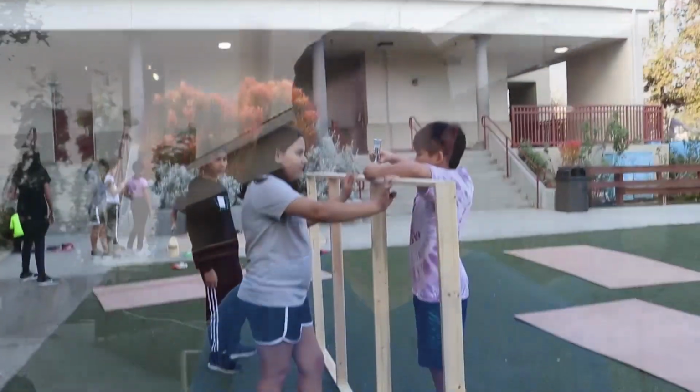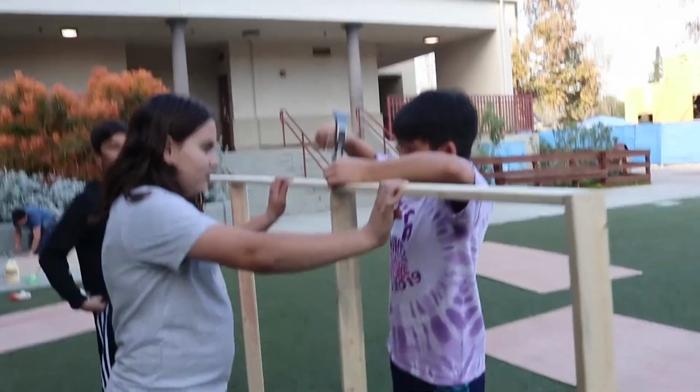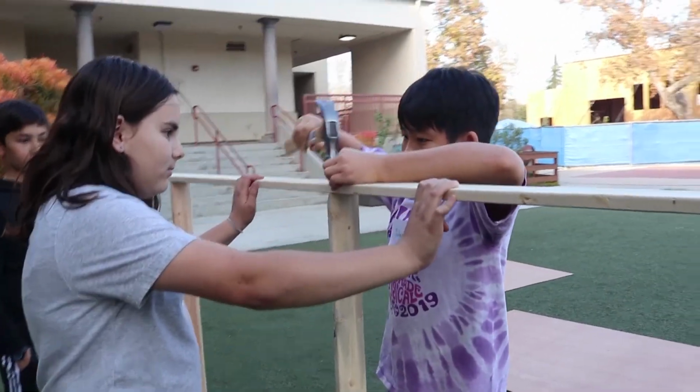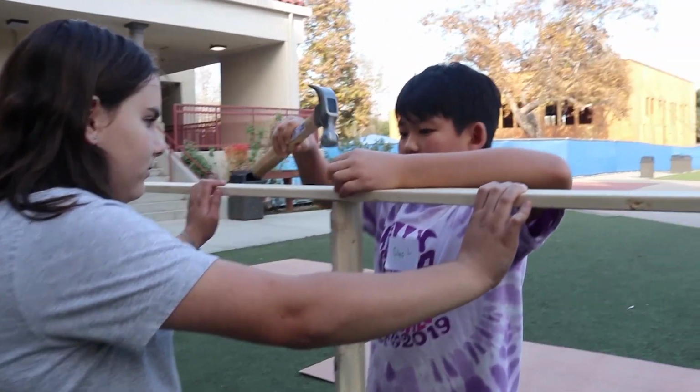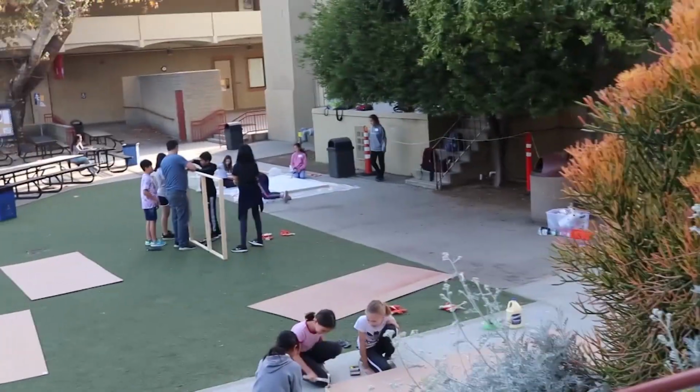How many people are working on it now? We have about 30 students in stage crew, but then we also have a costume department that has about another 15 to 18 students working on costumes. Do you think this setup would be great?